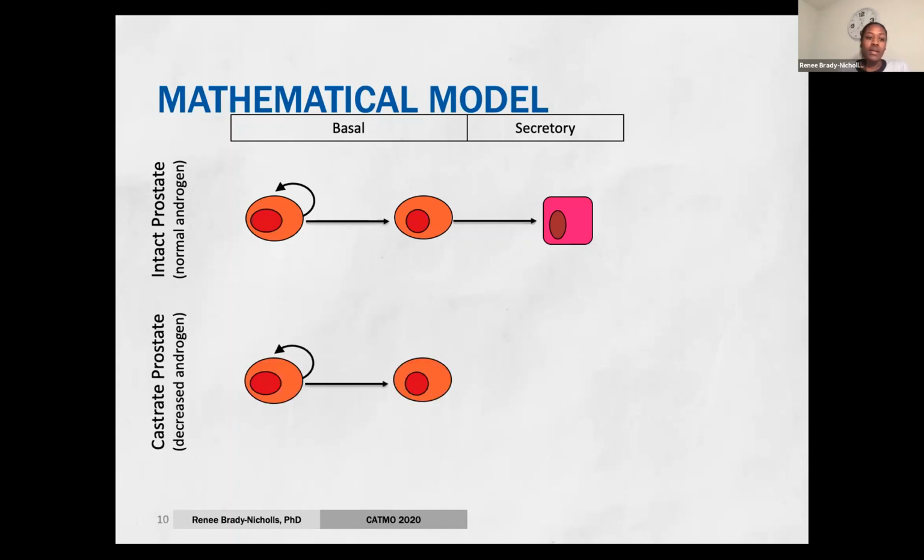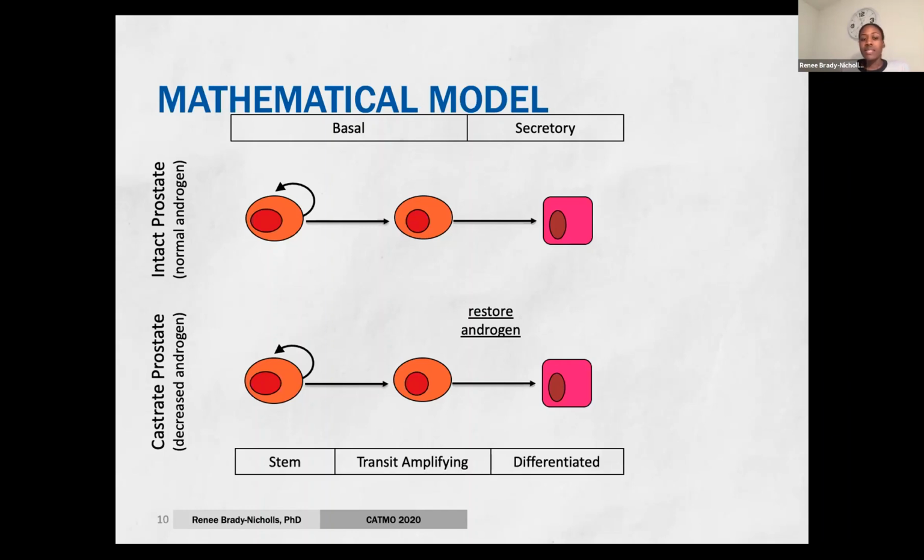Now, in the castrate prostate, where they have decreased androgen, this was done in an experiment by Coffey and Isaacs back in 1989, and they noticed that when they deprived the prostate of androgens, the prostate completely shrunk. But once that androgen was restored, the prostate grew back to its original size. So instead of just saying these are basal and secretory cells, we can instead say that these are perhaps stem cells. So the stem cells can self-renew.